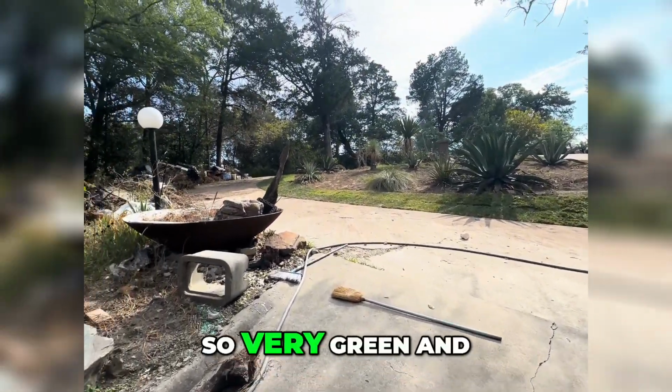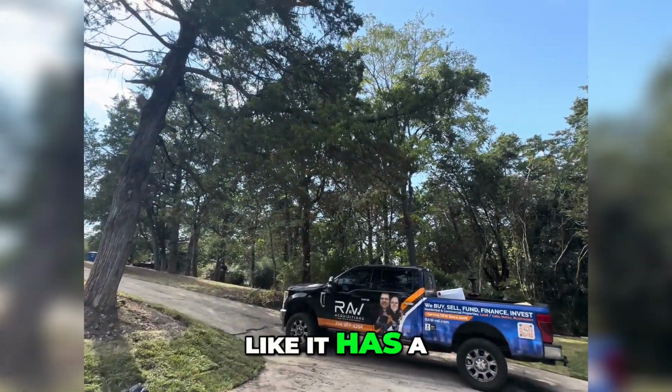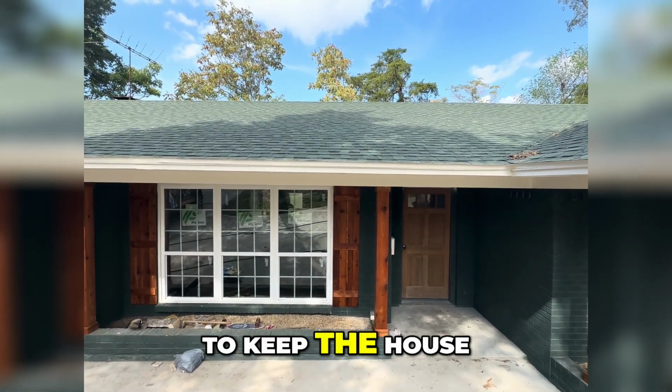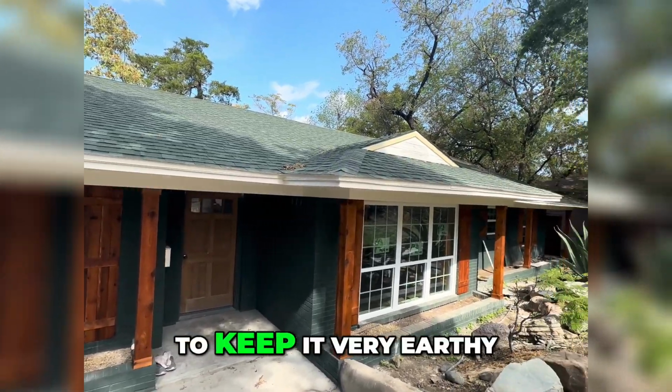But yeah, very green, and it feels very foresty here. As you can see, it has a lot of landscape and is very green, hence why I chose to keep the house green and to keep it very earthy.